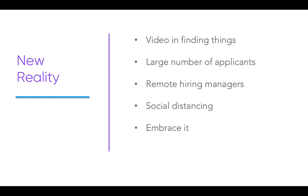Next thing we want to talk about is the new reality. Even before we got into the crisis that we're in today with the recent pandemic, people are becoming more and more used to finding things using a profile that often includes photos and videos. So when we think about things like finding a home or finding a car, we go to things like cars.com or AutoTrader to find a car, and we see oftentimes images of that car, but also information about the car and videos on the car.